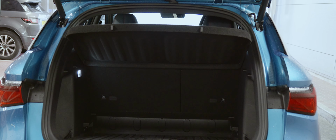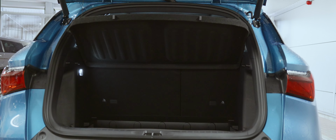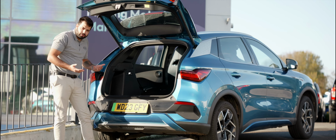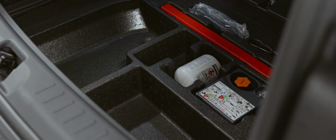But this boot space isn't just spacious, it's also quite versatile and practical because as you can see, there is a nice square opening to this boot, plus the loading lip is also quite low. You also get a couple of knitted side pockets, a light so that you can see what you're doing in the dark. Plus, there's a really generous amount of underfloor boot space.